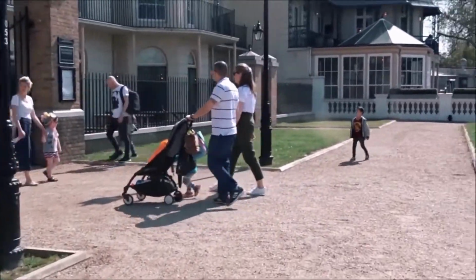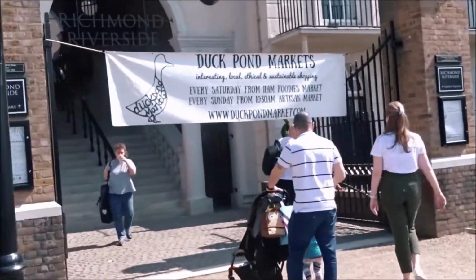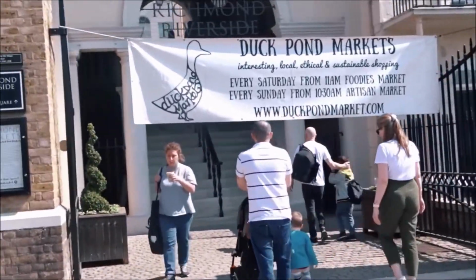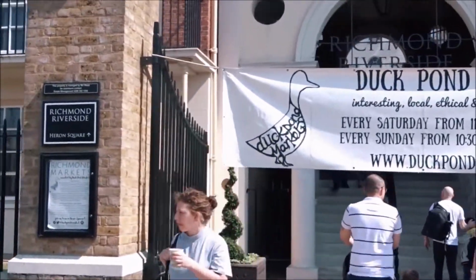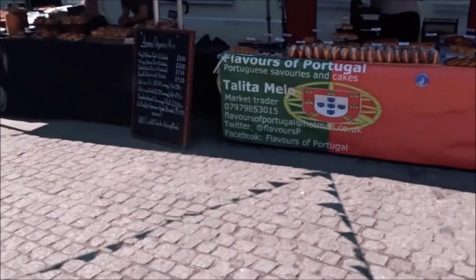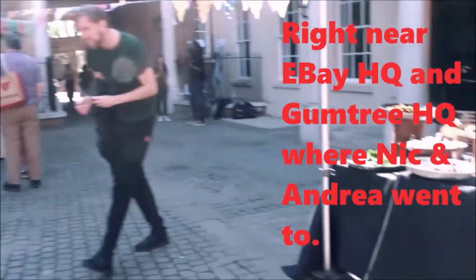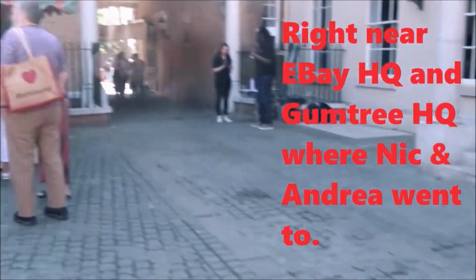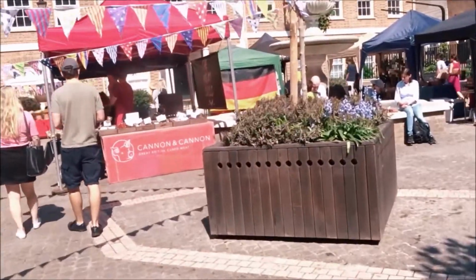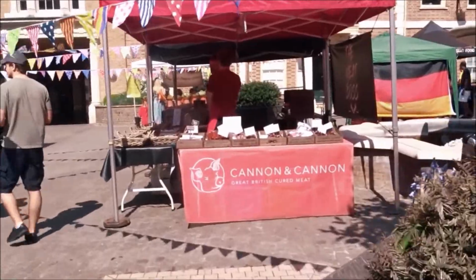Kingston Riverside Duck Pond Markets every Saturday. Foodies Markets, 10 a.m. Artisan Market. Oh, okay, cool. Have a look at it. As you can see, the market is full of different types of foods. Cinnamon, Cannon and Cannon, Great British Meats.